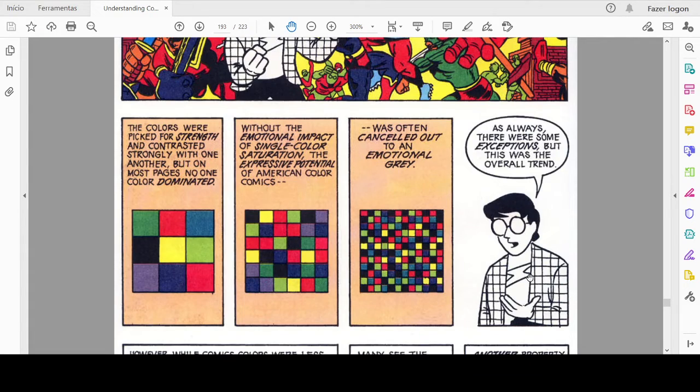The colors were picked for strength and contrasted strongly with one another, but on most pages no one color dominated. Without the emotional impact of single color saturation, the expressive potential of American color comics was often canceled out to an emotional gray. As always, there were some exceptions, but this was the overall trend.